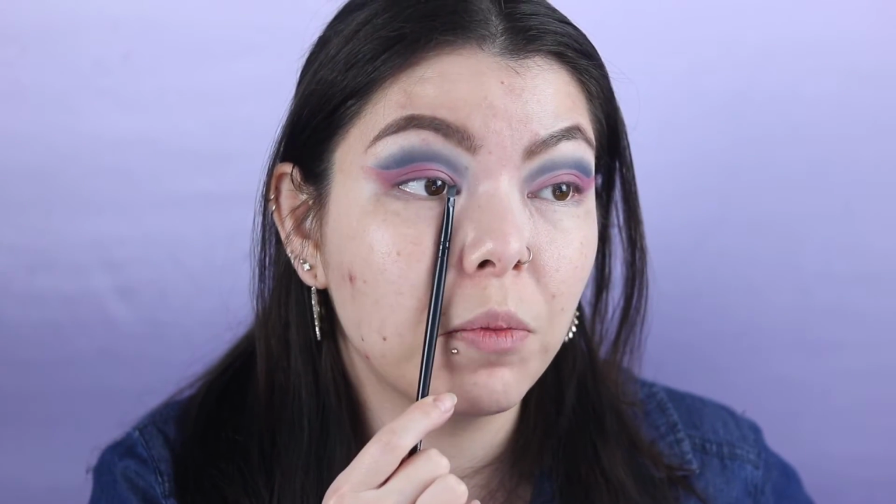Cosmetics Acai palette. I'm going to take this metallic shade right here and I'm going to wet my brush first, then go in, then I'm going to line the cut crease. So basically here from the inner corner all the way out to the wing there, I am just going to line it with that metallic shade. That was a fucking task.